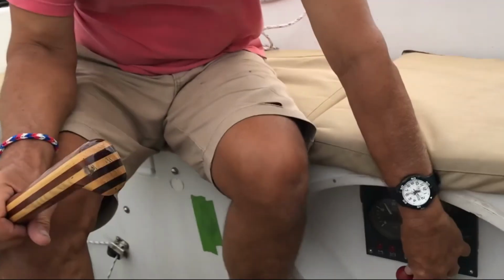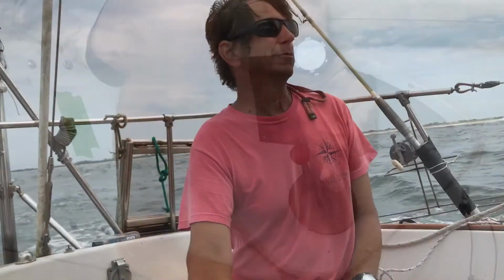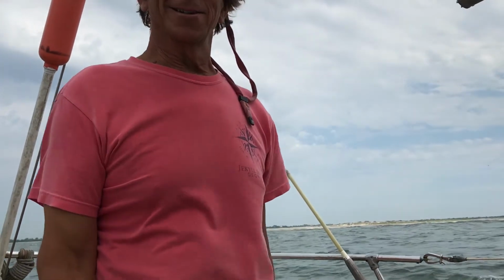And now for the best moment in sailing. Yes, the first time this trip, turn the engine off and listen to just the sound of the waves. It's the best non-sound in sailing.